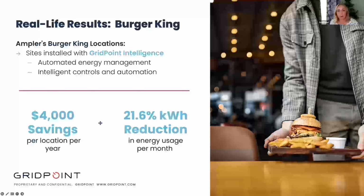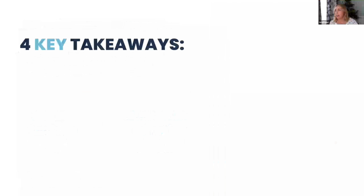All right. We're going to end with just a quick look at what one of our customers, Ampler King, was able to do with GridPoint Intelligence. They had over $4,000 in savings per location per year, and a 21.6% kWh reduction in energy usage per month. So just a quick case study from GridPoint on that. And with that, we'll wrap it up with a couple of key takeaways here.